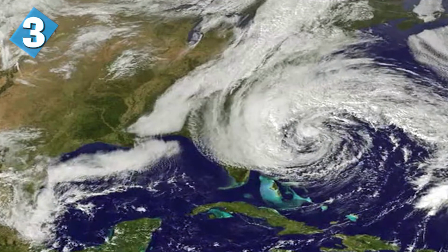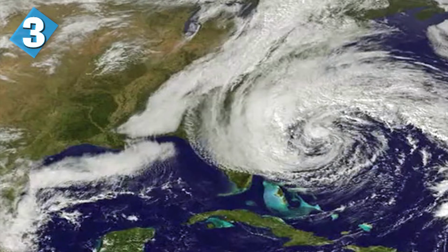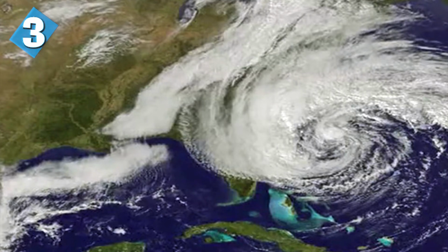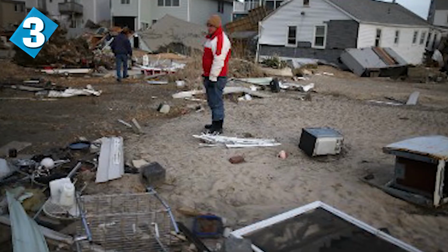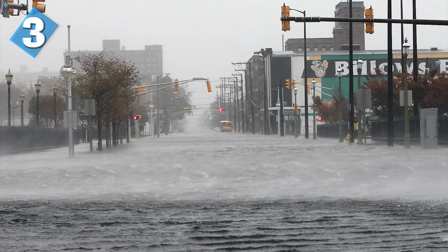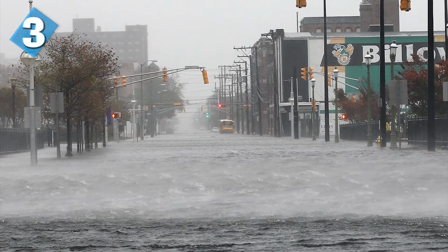At number 3, we have Hurricane Sandy. Back in the year 2012, this one caused a lot of destruction. It was a Category 3 hurricane with a diameter of 1,380 kilometers. Sandy is the 3rd most devastating hurricane to ever hit the United States. Damages cost $70 billion. Sandy hit the Caribbean and traveled to the east coast of the United States, and in total, 24 states were affected.